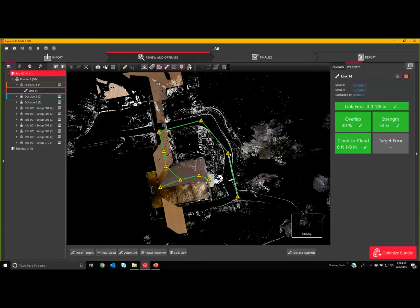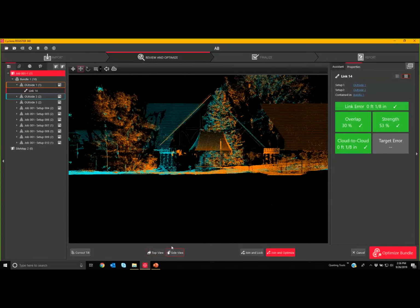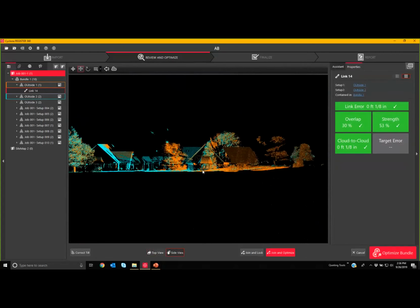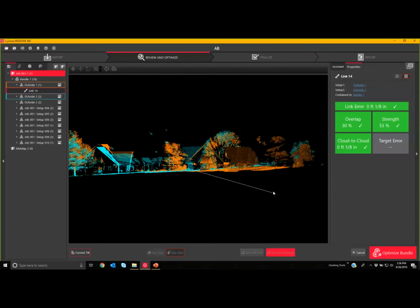It's going to take a moment. I'm going to look at this from the side view, and you can see everything lines up pretty well here. But let's just pretend for a moment that it was tilted. I could come down to the lower corner and select Correct Tilt. If I hold my left mouse button, I can correct the vertical tilt in this scan. So if it was off for any reason, I could simply fix that and then turn Correct Tilt off, join and optimize again, and I would be on my way. Okay? I know with previous scanners, importing the data before a command like this existed was just a pain to get registered, and sometimes even went as far as having to go out and rescan, which we really don't want to have to do. Okay?